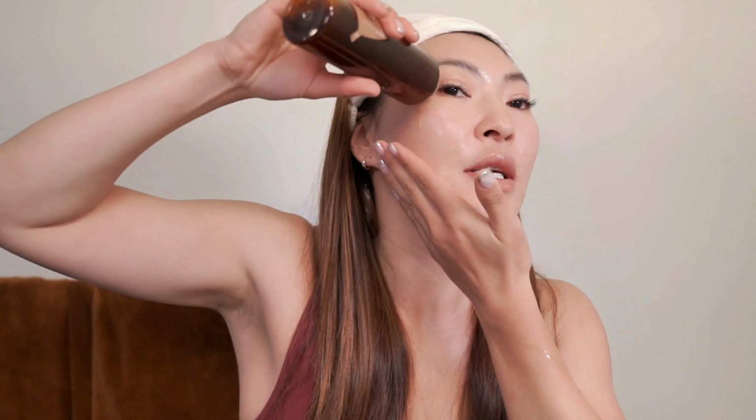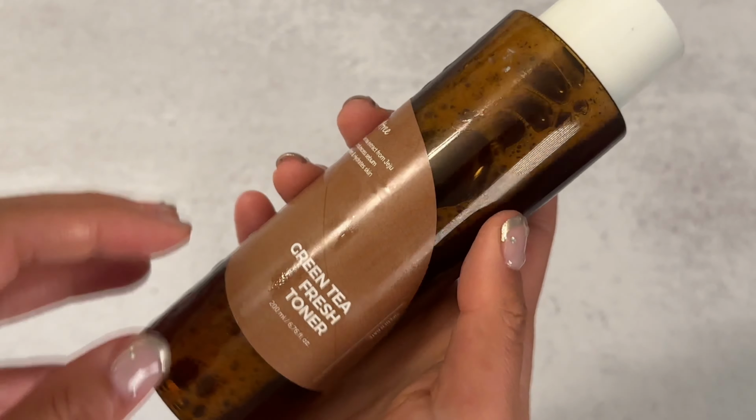Another skincare ingredient you can use is green tea. Green tea has tannins that can tighten your skin and reduce the appearance of your pores. It's packed with antioxidants that really calm down the inflammation of your skin. It also helps control your oiliness, so your pores don't get clogged, and it makes your pores look smaller.